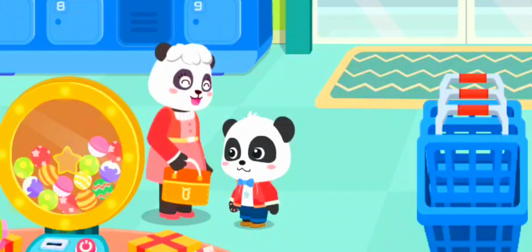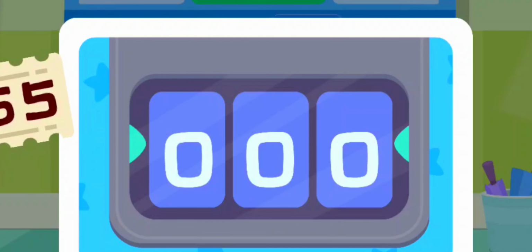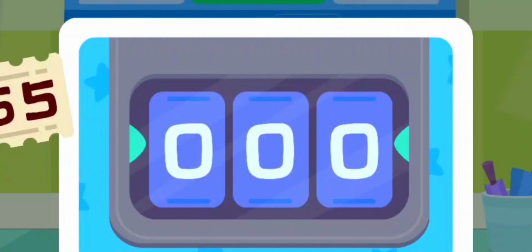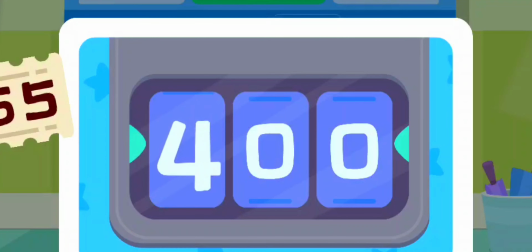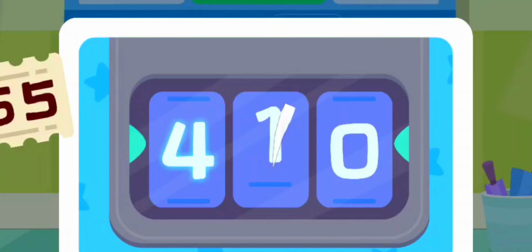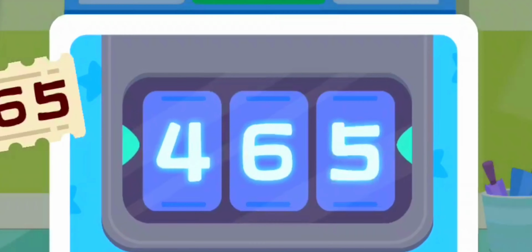Remember to pick up your belongings from the locker. What's our password? 4, 6, 5.